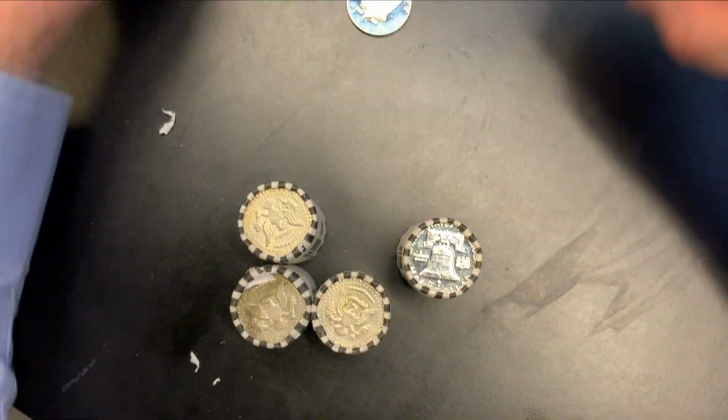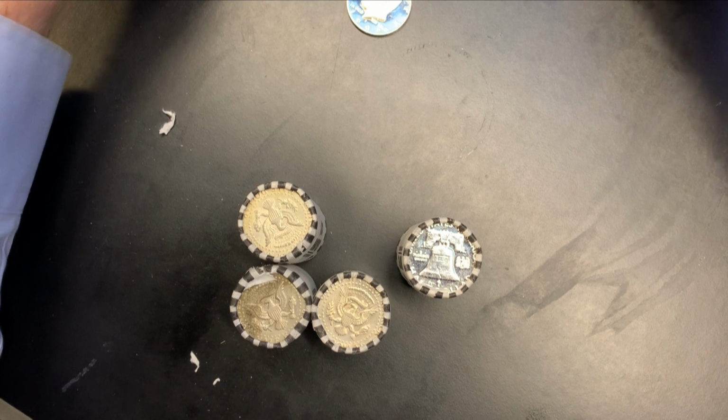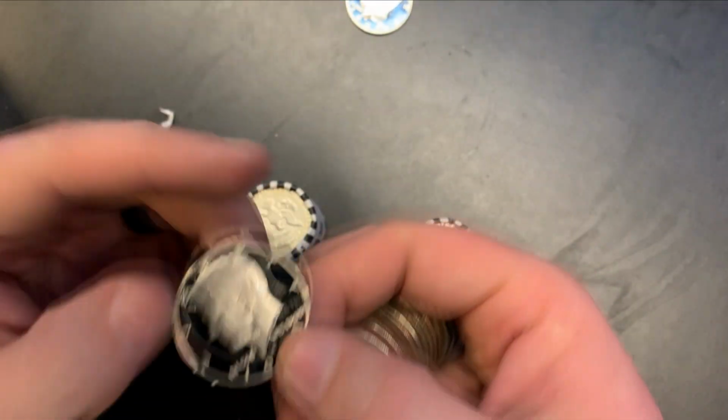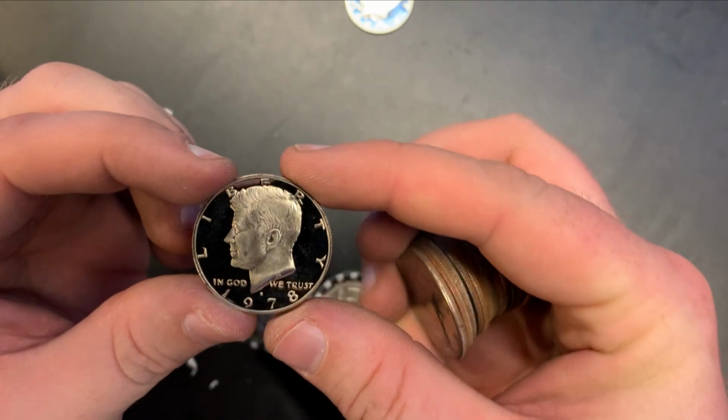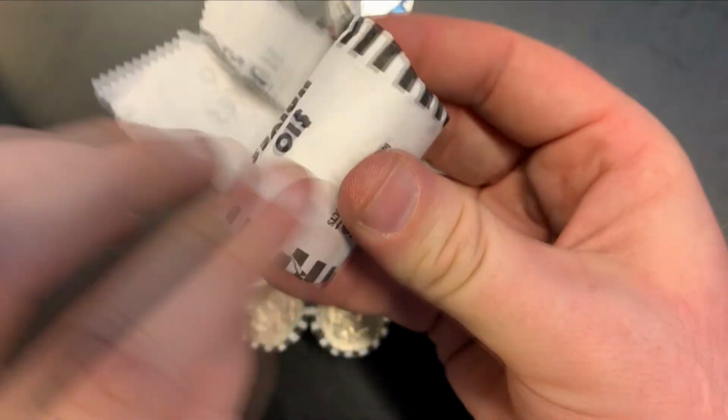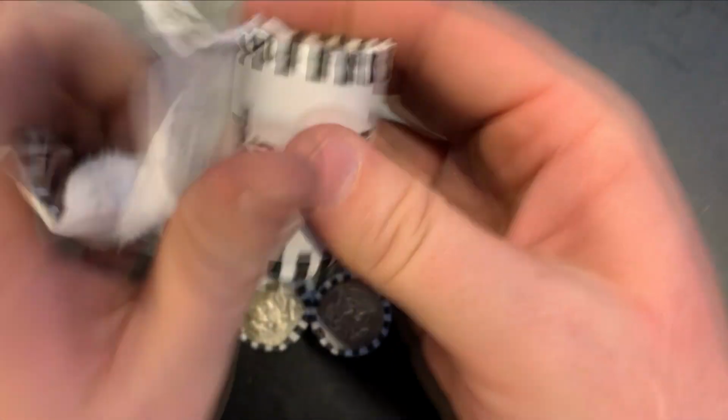Set these off to the side. Get a nice little stack going here. I'll look through these things at the end. Oh, another proof. 1978 S. That's non-silver.